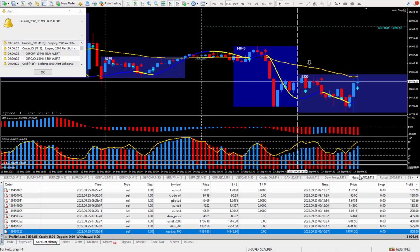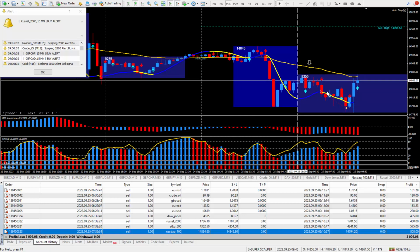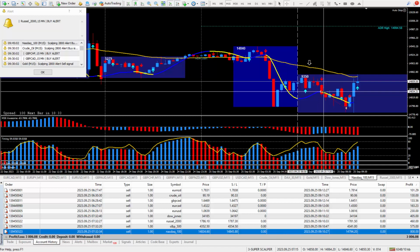NASDAQ pays $20 for each tick. So drag and drop this up, see where I got in at. Glad I closed out the trade. Remember, trade management. If I wasn't paying attention, I'd be losing right now. So I took the money, divided by 20. Calculator says it's 40.4. We won't worry about the 0.4. So let's see if we can find that 40 here. There it is right there.